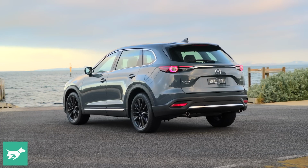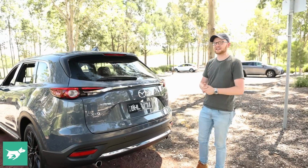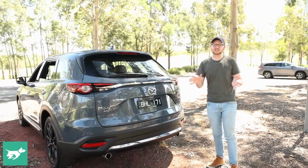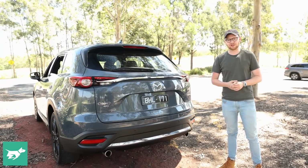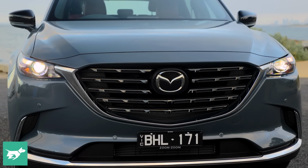As you may have also noticed, the other addition to the CX-9 for 2021 is that polymetal grey is now on the colour palette. This colour, which was originally released on the Mazda 3, often looks better in person than in the photo, so you'll have to let me know your thoughts down below this video.